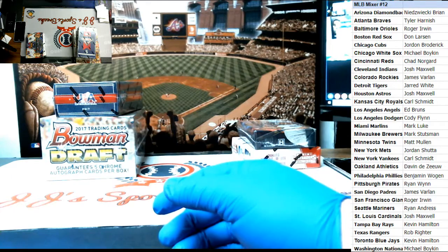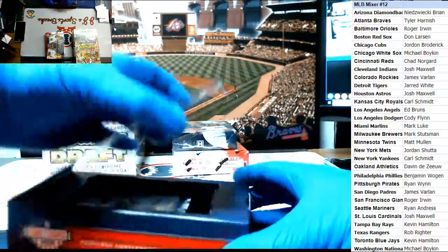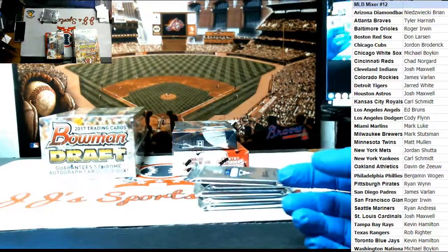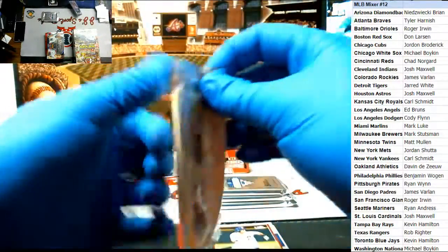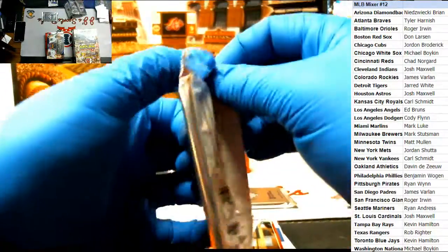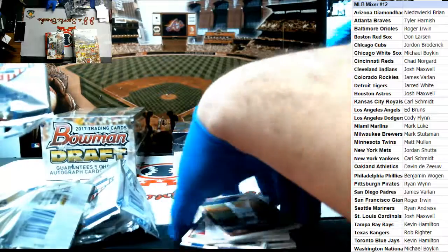Alrighty. What do we say? Stars and Stripes? Here we go. We'll have 5 autos out of here. Now, some of these may be 13-year-olds with the braces still, so we'll have to work through this one. If there's anybody that's not affiliated with a major league club, it'll be a random at the end of the evening. We've run into that several times on this. Anybody that does have a major league affiliation will obviously go to that team.